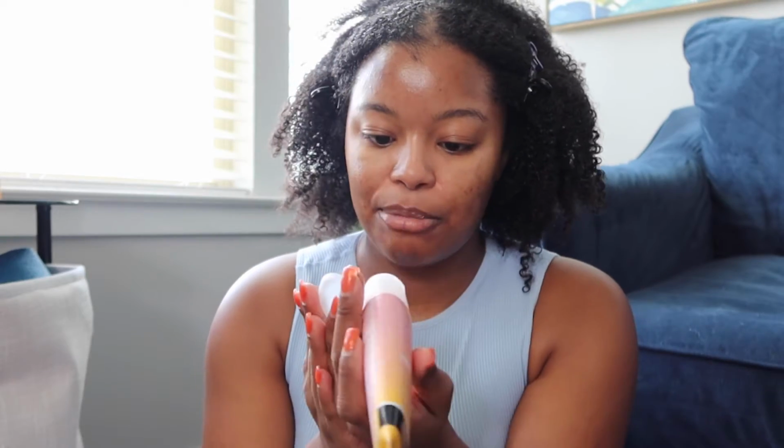Ooh, it looks like it has like a peachy tone. Let me shake it up just in case. There it is. It's like the apricot crayon color. So there it is. And that was just like not enough.